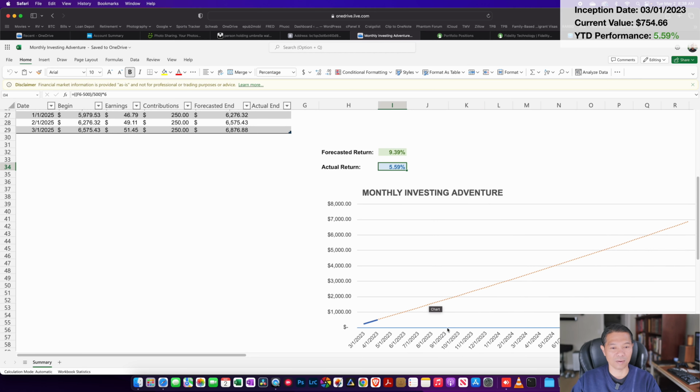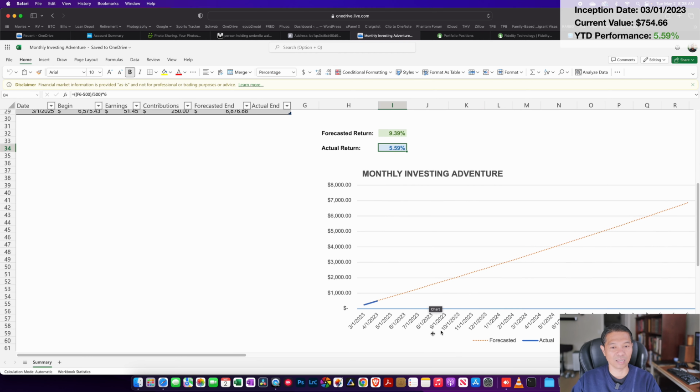I have a little chart down here that I don't remember if I shared last month, but I'm going to begin to include it and talk about it. It's basically just tracking what the actual is doing in the dark blue compared to the dotted orange line, which is the forecasted value. And you can see that for the first 2 months, it's essentially on that forecasted line. As we get more data, you'll see that there'll be up and down movements and whatnot, but over the long term, we should be on this line.